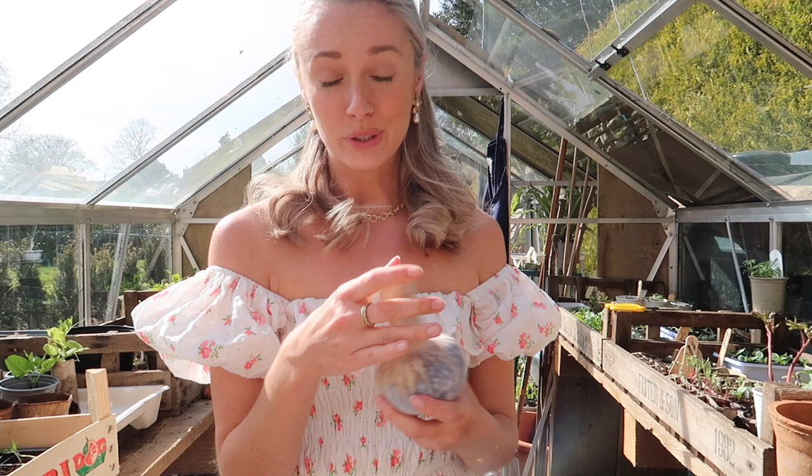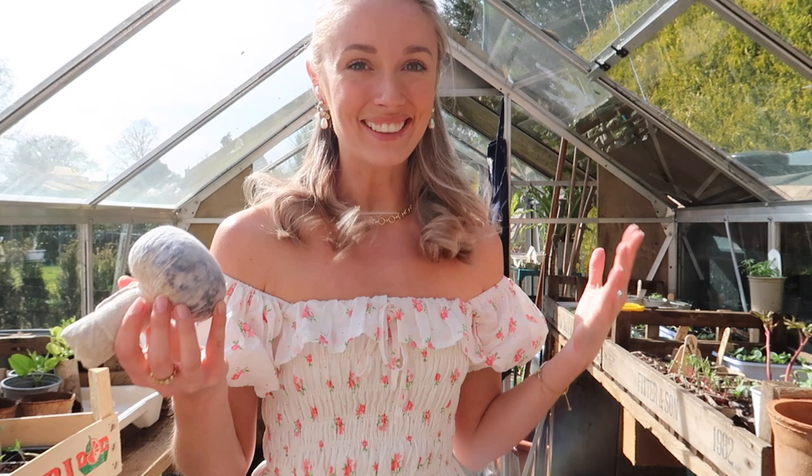And I thought, what am I going to do with it? I thought I would just leave it in here because it's so warm in here that maybe this will just make it smell lovely. So I'm just going to leave that over there.